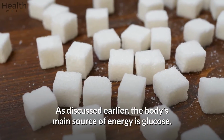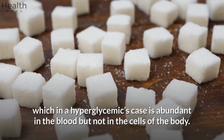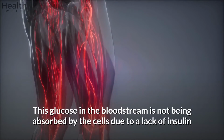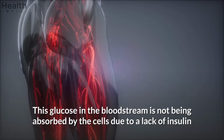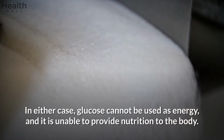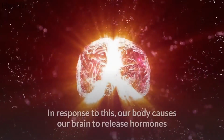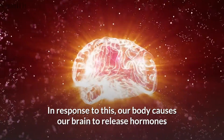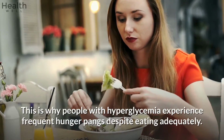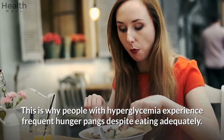As discussed earlier, the body's main source of energy is glucose, which in a hyperglycemic's case is abundant in the blood but not in the cells of the body. This glucose in the bloodstream is not being absorbed by the cells due to a lack of insulin or because the cells have become insulin resistant. In either case, glucose cannot be used as energy, and it is unable to provide nutrition to the body. In response to this, our body causes our brain to release hormones that cause hunger because it needs nutrients. This is why people with hyperglycemia experience frequent hunger pangs despite eating adequately.